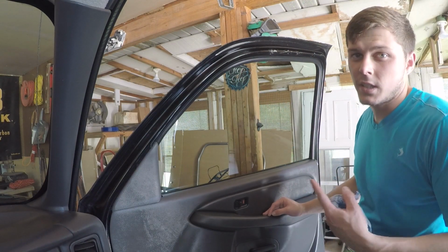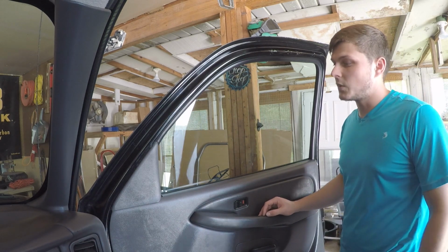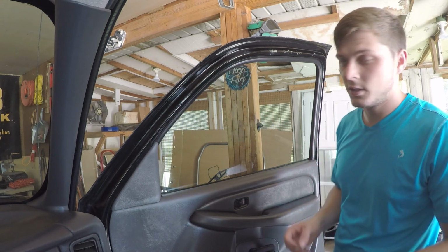Alright guys, so we got this window done. That honestly probably took me like 25-30 minutes to get it all super clean. You might even have luck using like Goo Gone, if you do use a razor, to get some of that residue off. Just be super careful.